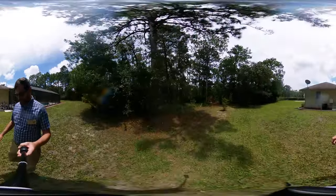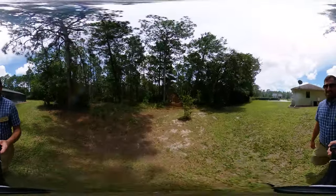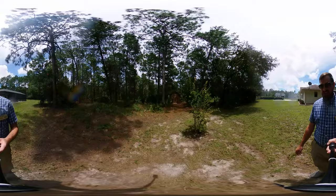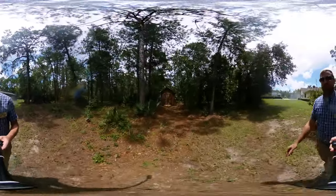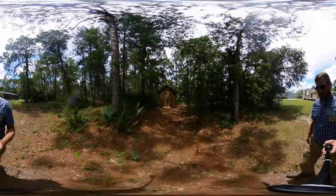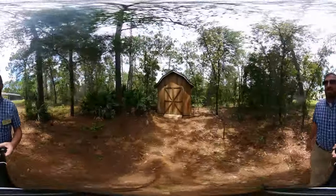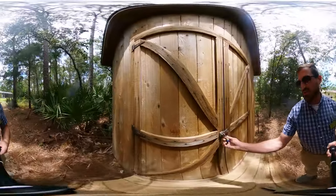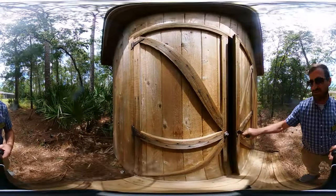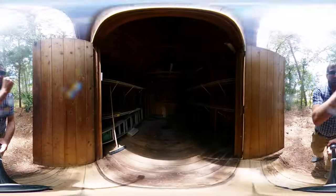I do wanna kinda get you over here and show you the shed. This is a 100% cedar shed, which you can actually smell the cedar as we open the doors. It was just pressure washed and cleaned as well. And it's really a good looking building for all of your yard equipment or any additional storage. Here we go.